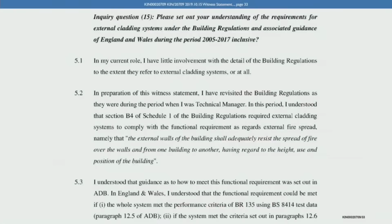So you say, "in preparation of this witness statement, I've revisited the building regulations as they were during the period when I was technical manager. In this period, I understood that section B4 of Schedule 1 required the external cladding systems to comply with the functional requirement on external fire spread." And then you set out that functional requirement there. Do you see that underneath that? "Shall adequately resist the spread of fire over the walls and from one building to another." Do you see that? Yes, I do.